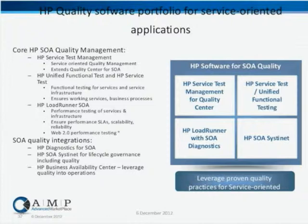So SystiNet provides us a way to govern the services, expose the services to consumers, enforce policies around how those services are leveraged, and even maintain the metadata associated with the service. As a consumer, I don't want to introduce a service into my application unless I know that the provider of that service has done due diligence to ensure quality. One of the integration points is to share that metadata with ALM and Quality Center to the SystiNet platform.